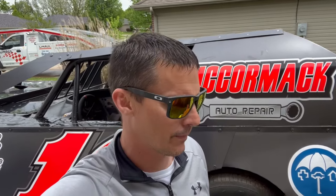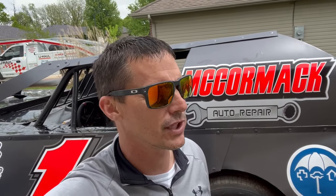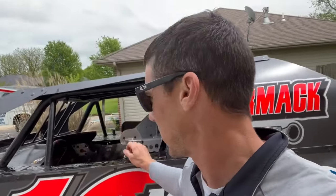Heat race, it was really, really loose. There was a lot of moisture in the track, so it wasn't a track issue, but man, my right rear tire when I got back in from the race was super hot. I cooked my right rear, which made the car get pretty loose for our heat race.